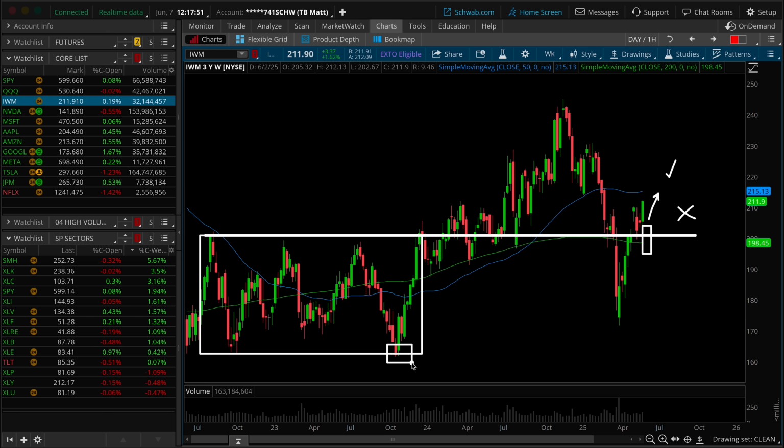This is really, really sloppy at this point. I would not really consider this a huge monthly higher low. Remember, we had monthly higher lows here. This is kind of a monthly lower low. But is it possible that the market's trying to make a stand here in small caps? I think the answer to that is somewhat yes.